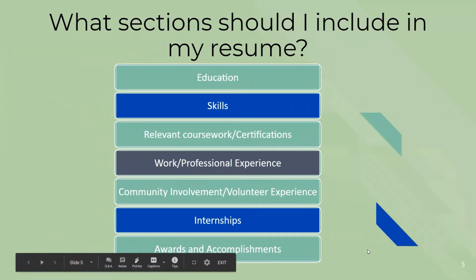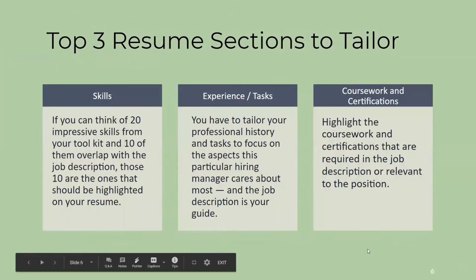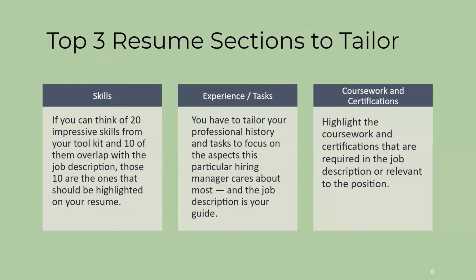What sections should I include in my resume? The first section that's super important is your education. Next is skills. After that is relevant coursework and certifications. Then work and professional experience, community involvement and volunteer experience, internships, and awards and accomplishments. The top 3 resume sections to tailor are skills, the experience and tasks section, as well as coursework and certifications.